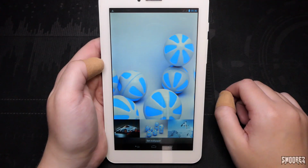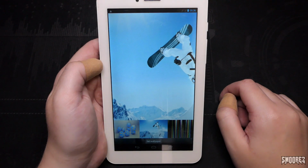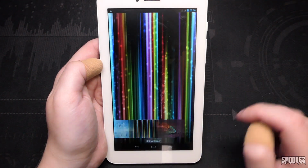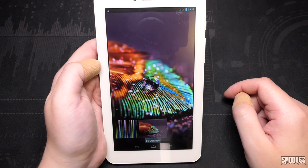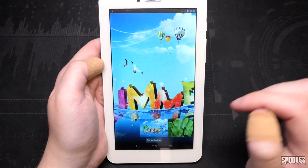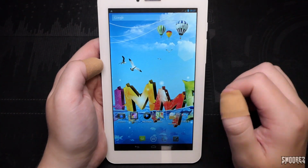Anywho, we've got a whole bunch of white balls with blue insides, so that's pretty neat. We have a snowboarder that's flying off the side of the screen. We've got some rainbows and stuff. And we've got a nice drop of water on a leaf or feather or something, I don't know. Pretty nifty wallpapers. Let's choose, you know what, let's stick with Ummer. I like Ummer. Ummer's definitely the season of the year. Summer can definitely go get wrecked.